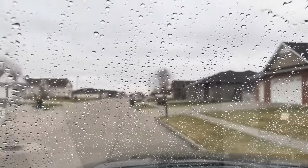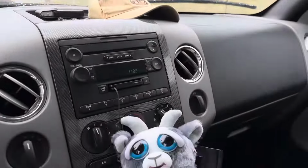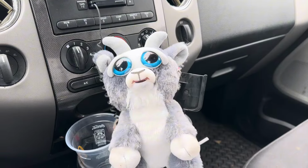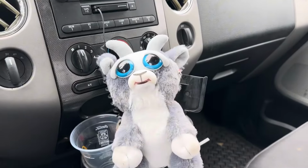Holy crap. It's rainy and crappy again today. But Junkyard Goat, we got to get to the junkyard and dump this load. Go get another one. What do you say? All right, we're off, guys.